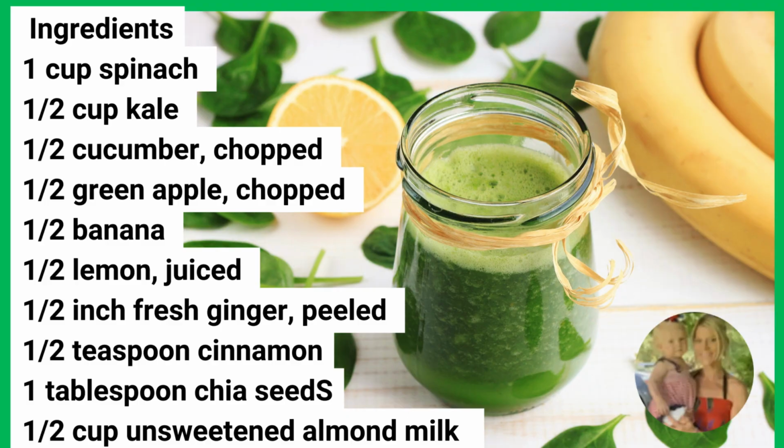Okay, so if you are following along at home, the ingredients include 1 cup of spinach, half a cup of kale, 1/2 cucumber, 1/2 green apple, 1/2 banana, 1/2 lemon juiced, half of a fresh ginger root peeled, 1/2 teaspoon cinnamon, 1 tablespoon chia seeds, and 1/2 cup unsweetened almond milk. Go ahead and screenshot this list, jot it down so you can go to the store and get everything you need to make this delicious green smoothie.